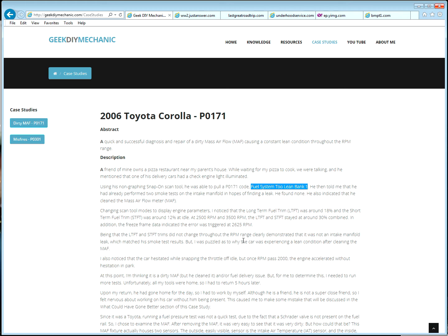Using his scan tool, which was a single line scan tool, meaning it didn't graph, we pulled the trouble code. Again, we got P0171, and the freeze frame data indicated the trouble code was generated at about 2625 RPM with very high long-term and short-term fuel numbers, about 30 combined or so.